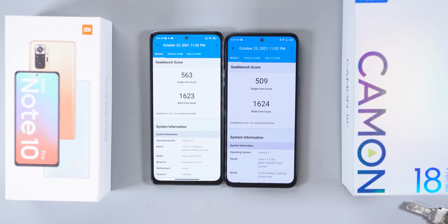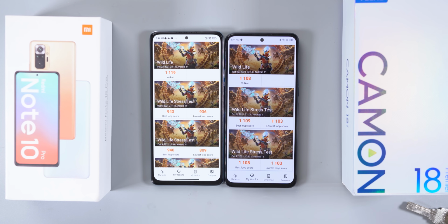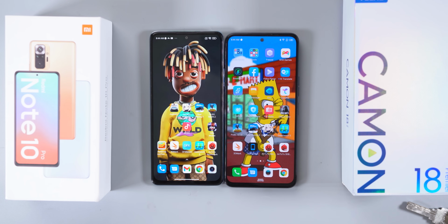For Geekbench, the Redmi Note 10 Pro has the higher single-core score, while the multi-core score is also higher, but it's close. And for 3D Mark, which shows the graphic performance of a smartphone, the Redmi Note 10 Pro scores higher. Which processor is better? Well, it depends on what you use your smartphone for.